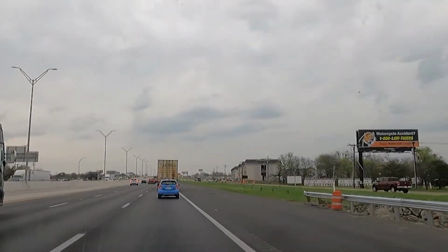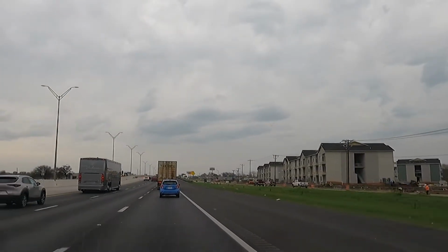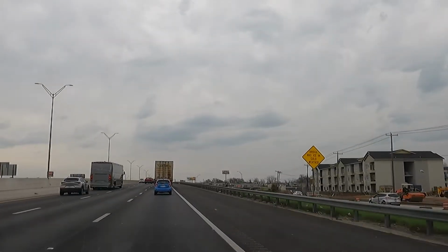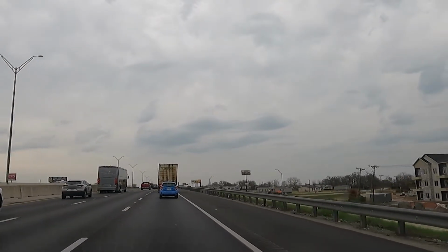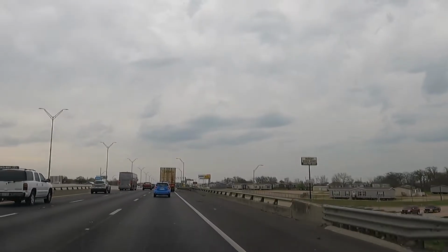As we approach the Craven Avenue exit, we're going to end the northbound part of this video since we've passed most of the major exits going through the city of Waco. Now let's flip it around and see what it looks like coming into Waco from the Dallas-Fort Worth direction.